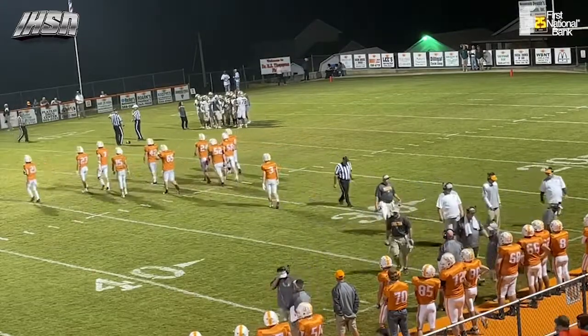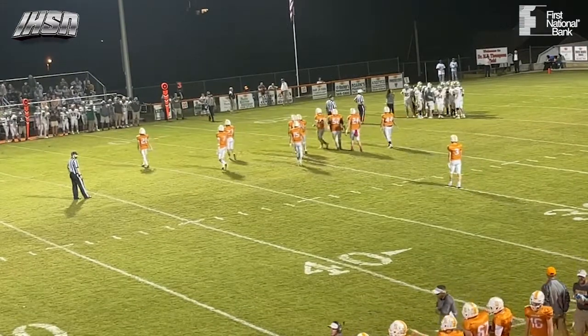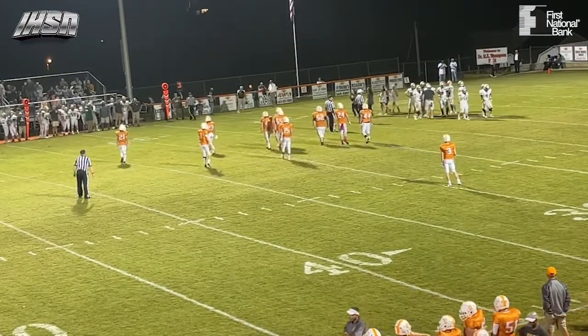Welcome back to Jim May Stadium at Dr. M.E. Thompson Field. We're in the fourth quarter, but not for much longer. 3:26 to play. Rockwood 24 and Oneida 7.